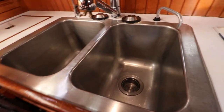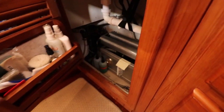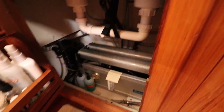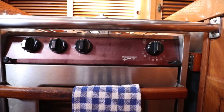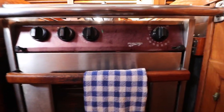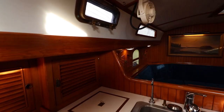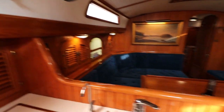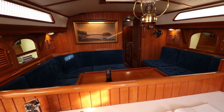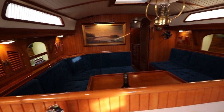We've got double huge stainless sink, and we've got more storage under. Looks like a water maker. Pots and pans storage. We've got a Force 10 3 burner with oven and grill. And again, this handrail here. Lighting under here, more lighting. We've got another fan here which can be dedicated to the galley. Yeah, I mean, live aboard. This should be a fantastic, roomy, comfortable live aboard boat.